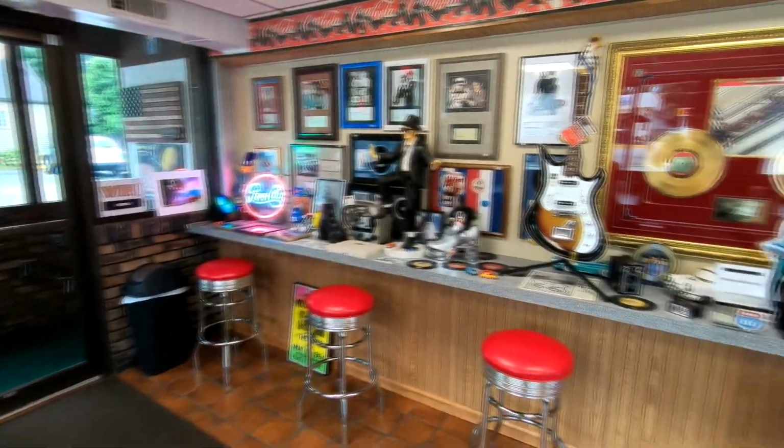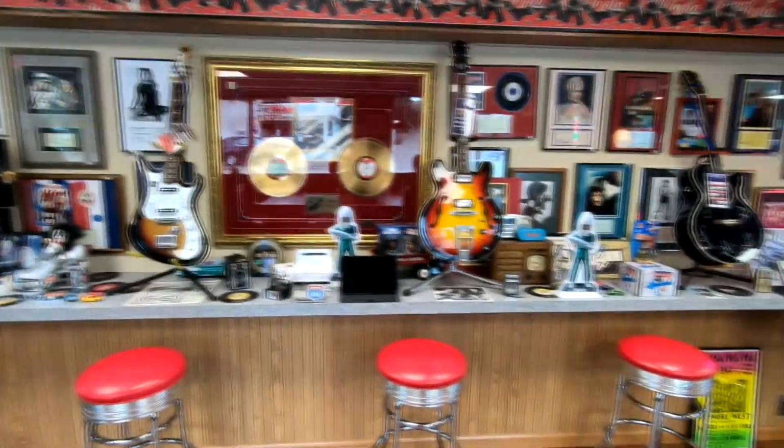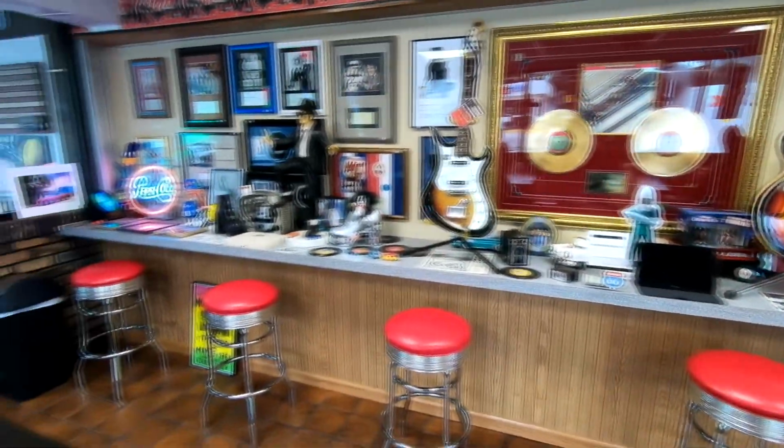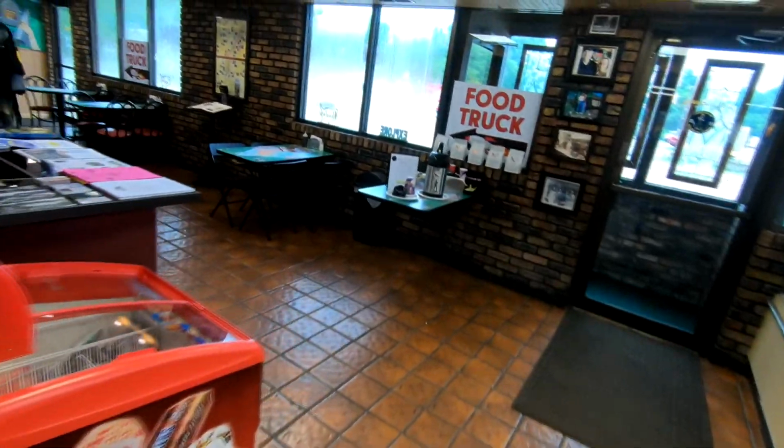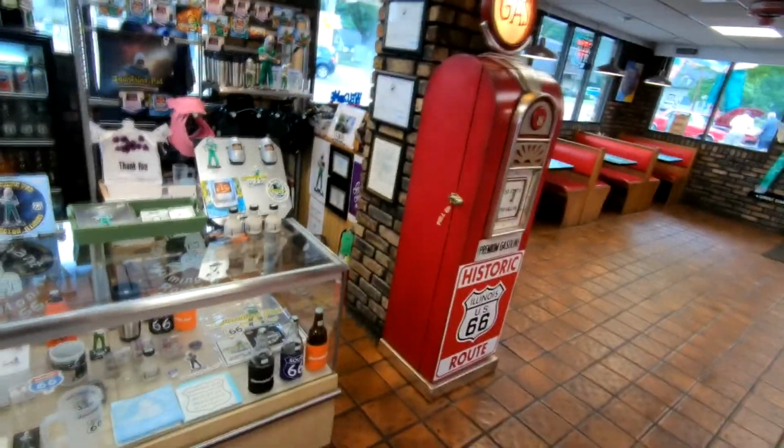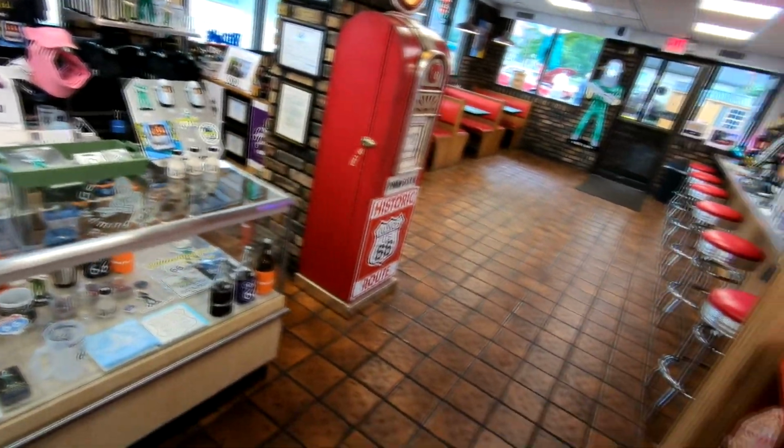This is cool. All the guitars. I didn't think there was a place here. I thought it was just the regular Gemini Giant. I didn't think there was a building next to it.